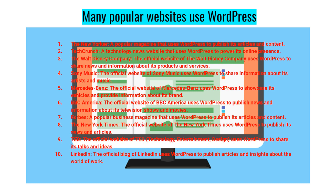6. BBC America, the official website of BBC America uses WordPress to publish news and information about its television shows and movies. 7. Forbes, a popular business magazine that uses WordPress to publish its articles and content. 8. The New York Times, the official website of the New York Times uses WordPress to publish its news and articles.